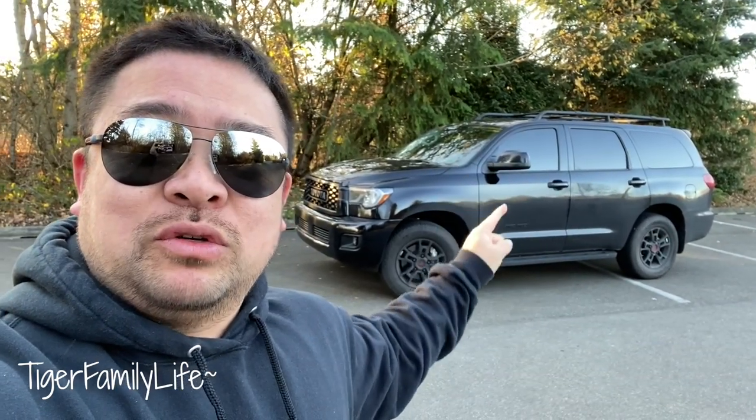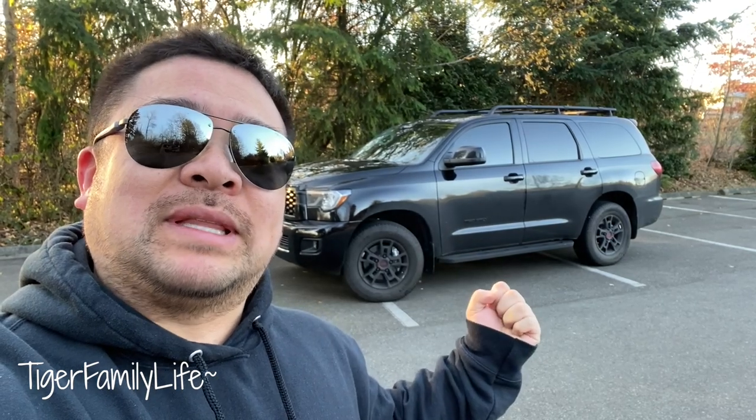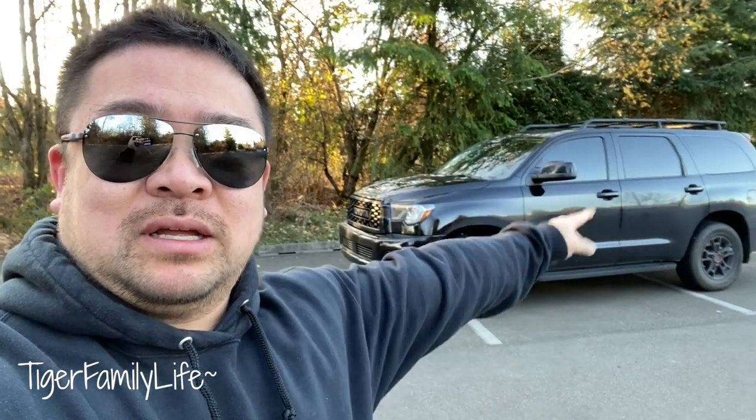Here we got a 2020 Toyota Sequoia TRD Pro. Been waiting for this moment. I have a little under 3,000 miles, and I'm finally getting some bigger tires and an aftermarket Corsa catback exhaust. Check it out.